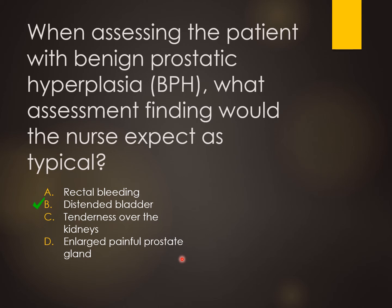Answer B. Although the prostate gland will be enlarged, it is uniform, elastic, and non-tender. With prostate cancer, the prostate feels like a stony hard nodule. In patients with BPH, that distended bladder would be expected. Rectal bleeding would probably be an indicator of prostate cancer because it is metastasized. Tenderness over the kidneys would indicate pyelonephritis. And that would indicate cancer.